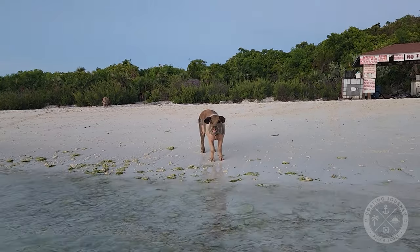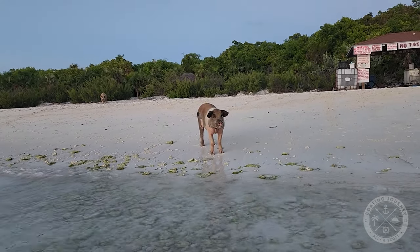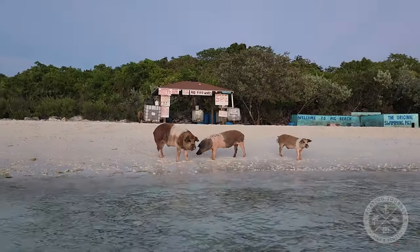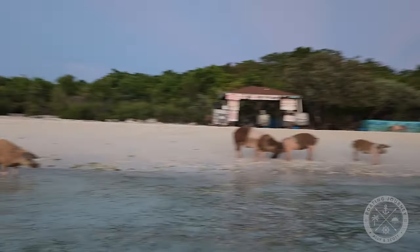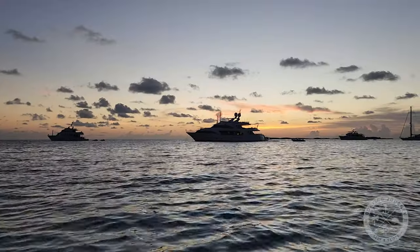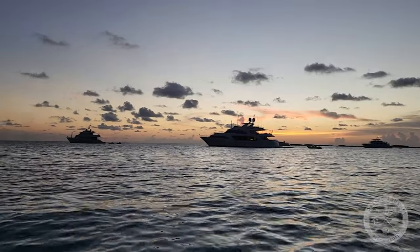Since I hadn't seen the pigs yet, my team surprised me by swinging by Pig Island so I could see them at sunset. Hey guys. Bye, piggies. I'll come back another day. Great last day at Staniel.